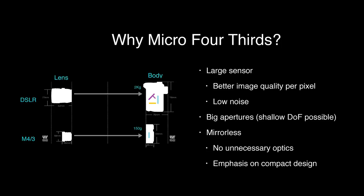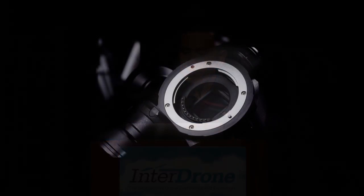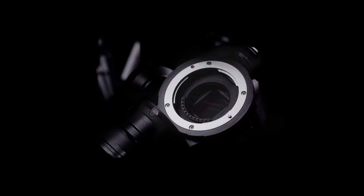Also, because the sensors are larger, you get bigger apertures. So you've seen these beautiful shots with a shallow depth of field. This is very important for the creative capture in imaging. And of course, it's mirrorless, which means that there are no unnecessary optics. You don't have a mirror, a viewfinder, these sorts of things, which gives it an emphasis on compact design.